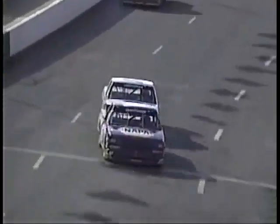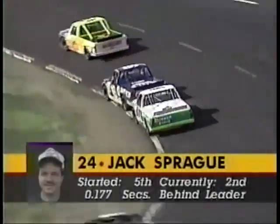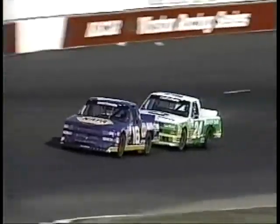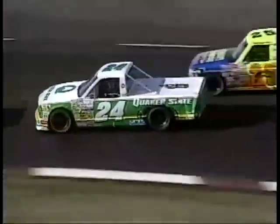They've got Andy Ginsman ahead of them. Ginsman will give him room. He'll go outside. There he is being bypassed.